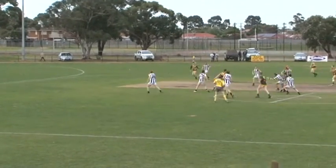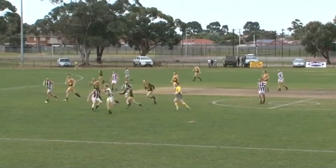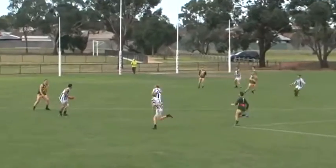Picked up there by Elmy. Goes inside. Picked up by Ryan. Looking to run the ball further. Handball over the top to Fitzsimmons. Goes back to Ryan. On the left boot, he goes into the half-forward line. Kick was good, and Habib has taken the mark.